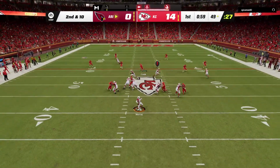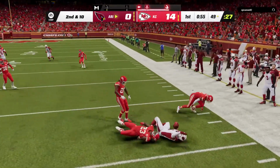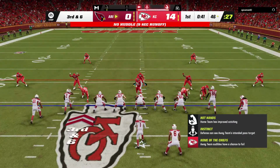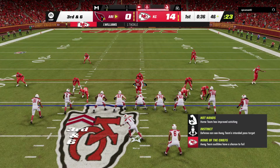Here's Murray as he sets to throw it. And Anderson's got it. And he'll be tackled on the other side of midfield at the 46-yard line. They'll need the 39 here for a first. This is 3rd down.